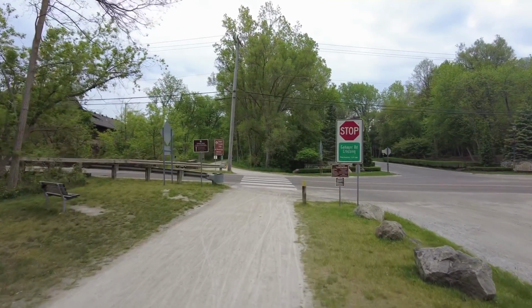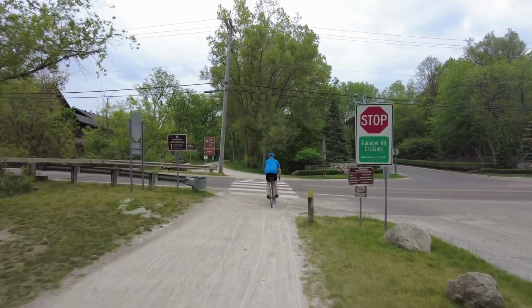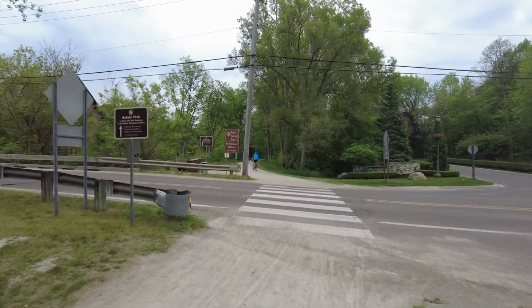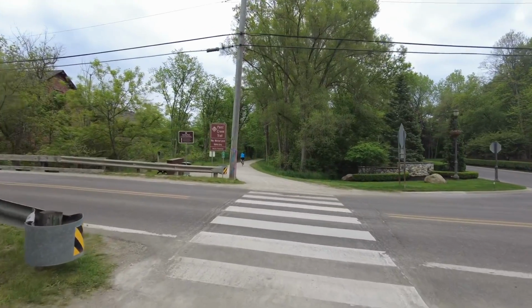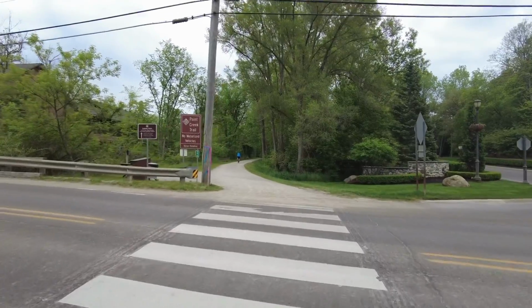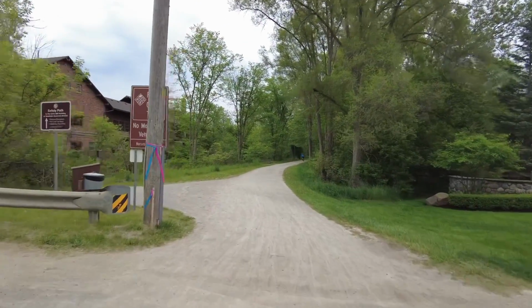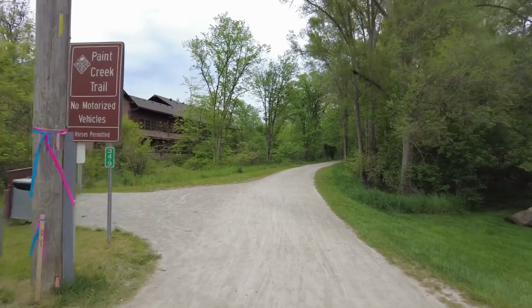Gallagher Road. So from here south, you can actually fish. And then there's certain things that go on, like, not things, but what you're allowed to fish with, what kind of lures.